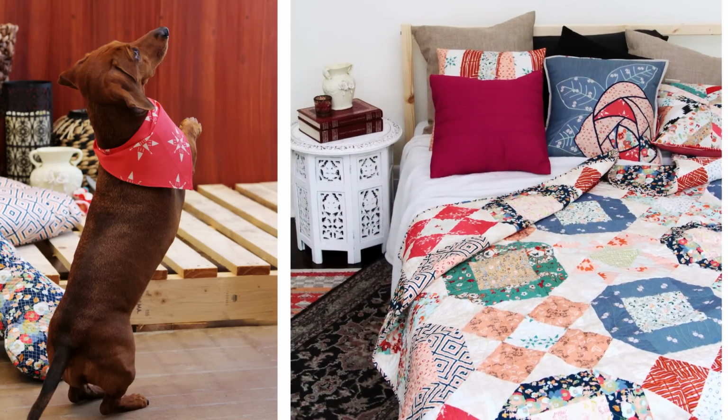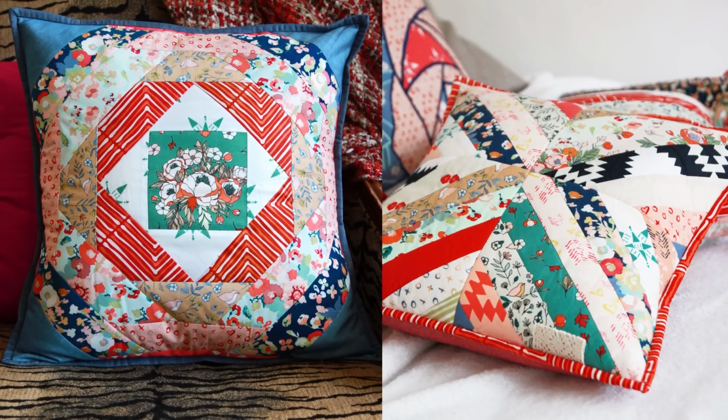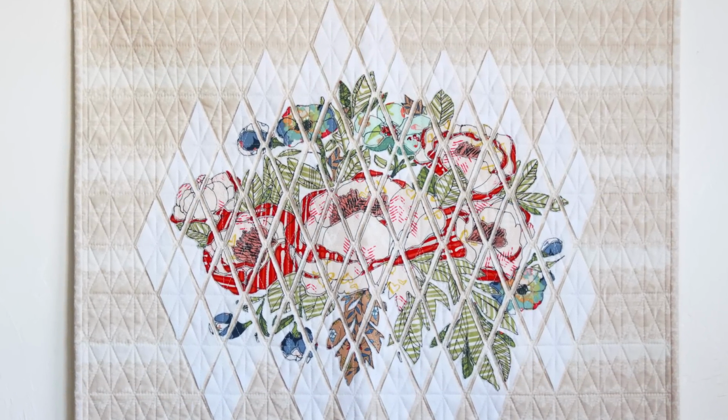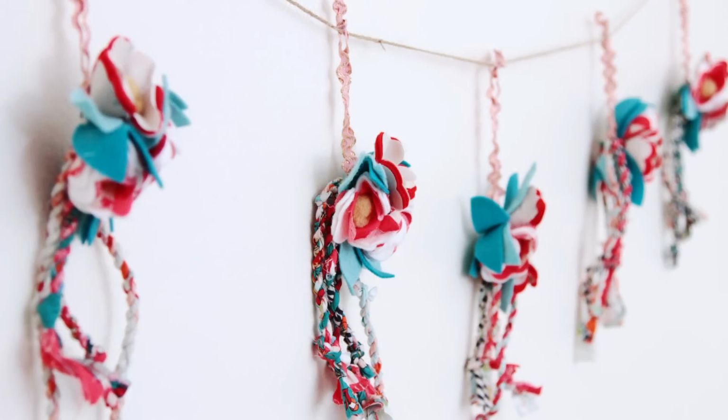Give one of our free quilt patterns a try, which can all be found in the Love Story Lookbook. Don't forget to make a matching decorative throw pillow to go with your quilt. Got an empty wall to fill? Love Story Fabrics calls for EPP and fussy cutting works of art to hang in your home.